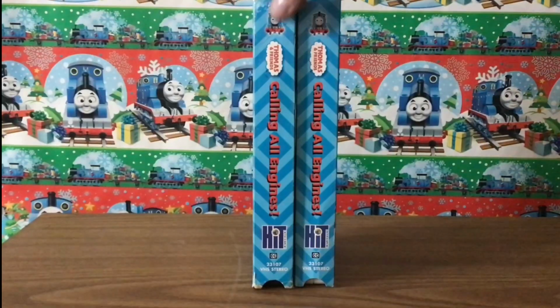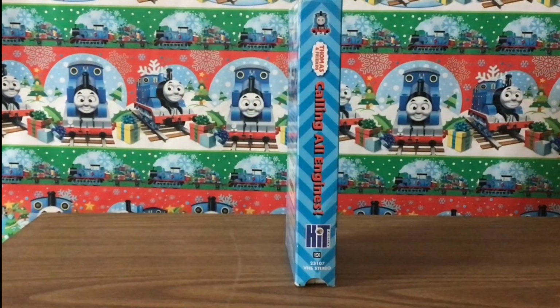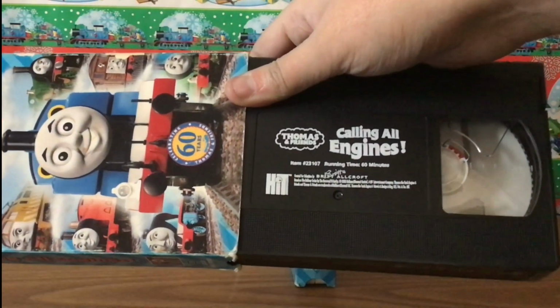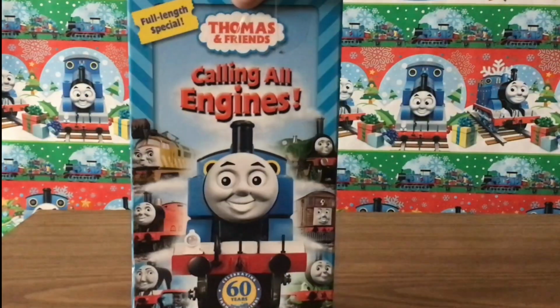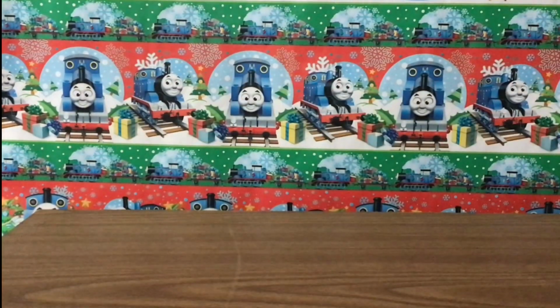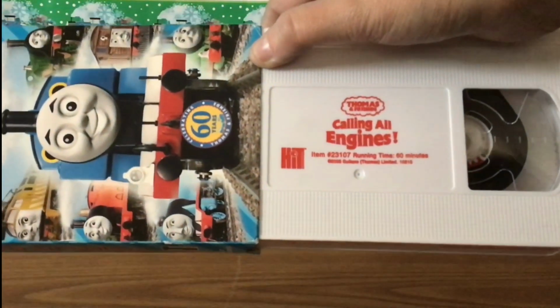And now we have 2 copies of Calling All Engines. I have the black ink. So here is another black ink. This is the Canadian print. And this one, once again, I had only picked up for about $8. I was not about to pass this up. And plus, I kind of like the white tape a little more. Here is the white red ink label of Calling All Engines.